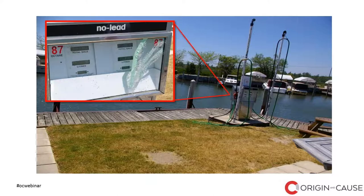So here's where the boat was filled, and that's the actual fuel pump. Again, it's important to examine the area where the loss occurred, not just the vessel itself. As you can see in the photo, there was evidence of damage to the fuel pumping station from the explosion. It caused the glass to break on the fuel pump. If the vessel has been moved off site, physical evidence may be left behind and simply not found.